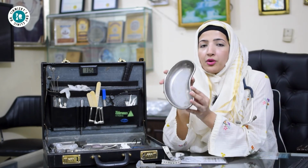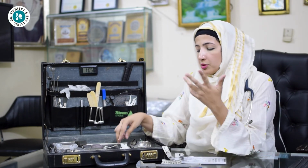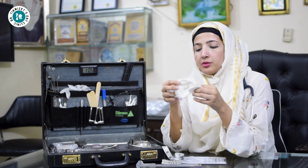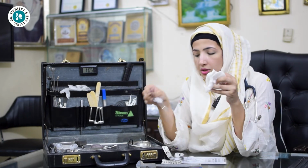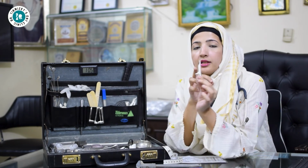Then I had a kidney tray. This is purely for the used and the dirty instruments, so that the dirty and the new instruments don't mix. Then I use these for ideal. You can use Ray-Ban gauze. I also had Ray-Ban gauze with me. And I also had a scissor if I need to adjust the size according to the patient. Then I had these for touch sensation and for blink reflex. These cotton bud and these toothpicks.